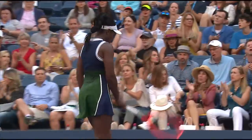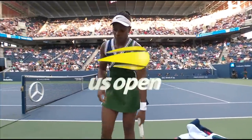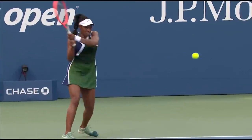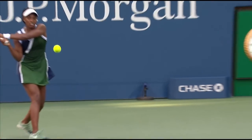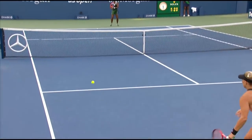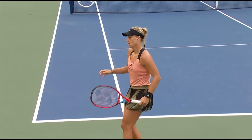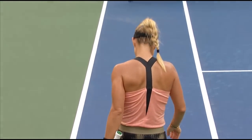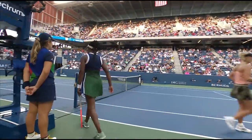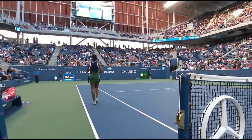This third set for Sloane Stephens. First game, final set. And in this game, she hits some fabulous backhands. We speak about the forehand, but thinking aggressively even off that backhand side. The three winners in the game. Just the lift she wanted to begin this decider.